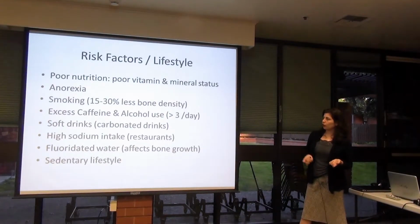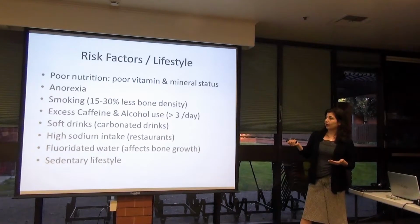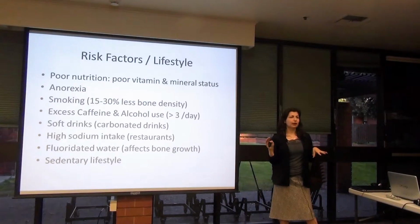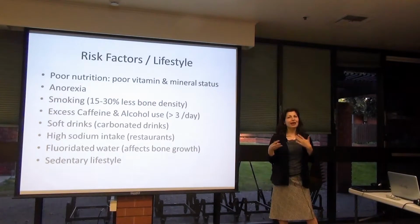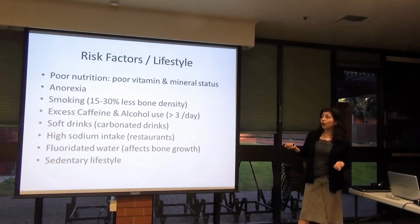We talked about alcohol use. Soft drinks are a huge problem when it comes to osteoporosis. We'll talk about that in a little bit. High sodium intake. I put restaurants because if you're putting salt on food at home, especially sea salt, don't worry about it. When you eat out, you get infusions of sodium, probably 10 times the amount you normally would at home. So it's more eating out that I worry about in terms of sodium intake.